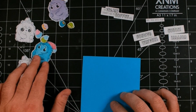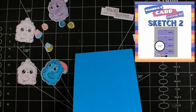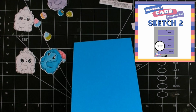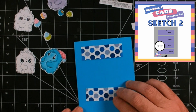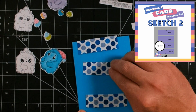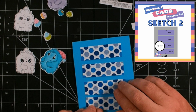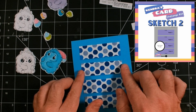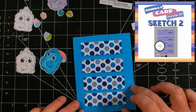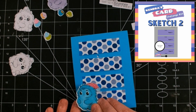And I should grab it in a second, but what we're going to do is cut some pattern paper so that we can get the basics of Sketch 2 down here, which is on screen to my right. Pull a piece of pattern paper from the coordinating pad, and I pulled the most vibrant piece here just because I thought it would stand out really well against this blue background. So essentially we're getting almost a monochromatic card here, and in a second I will just glue that down, and then you can see what it looks like because we can move on to our Yeti.